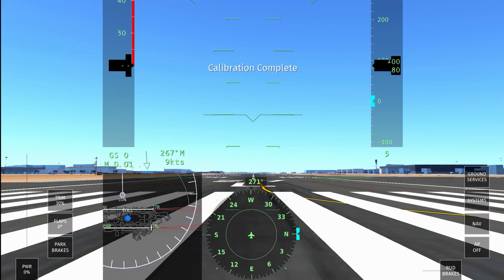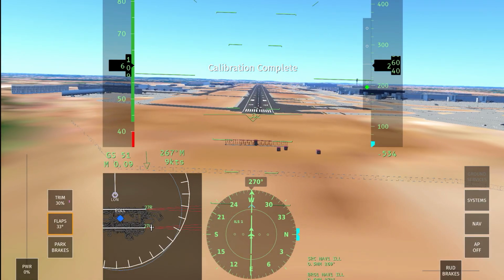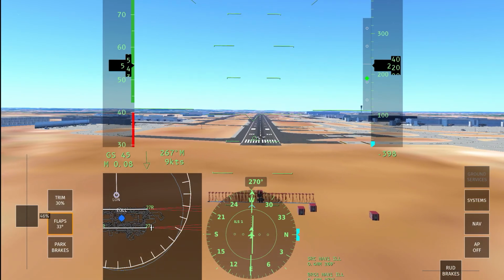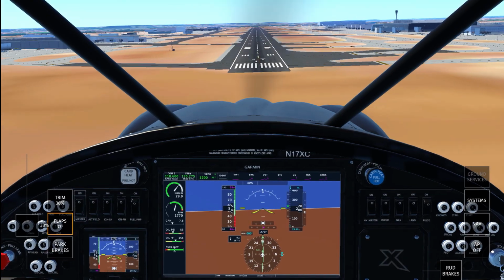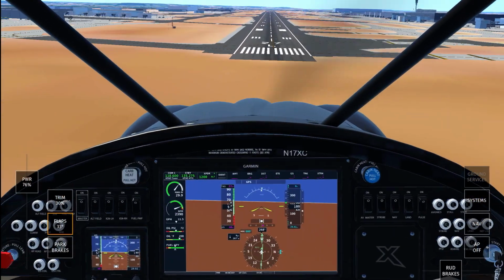Right, let's calibrate up. Calibration done, and let's just go straight on to a short final. The first thing I've noticed is the plane just doesn't really want to fly, does it? Right, here we go. We're at 55 knots, which is alright, and you can see the cockpit view is very weird in the X-Cub. I'm not too fond of it.